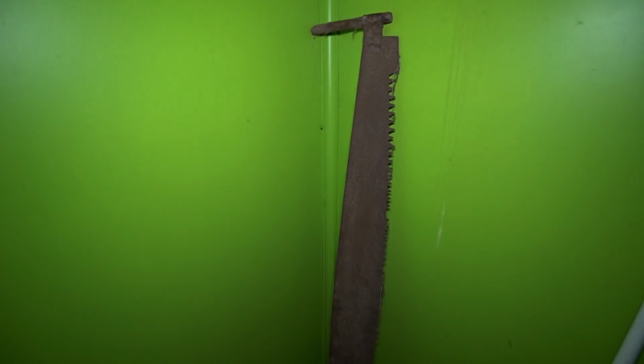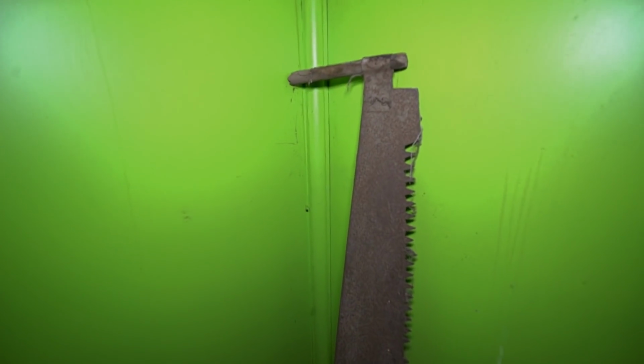We did notice this big old double person handsaw from back in the day.